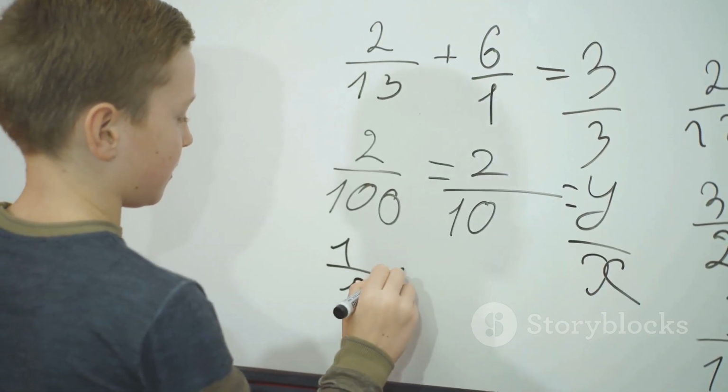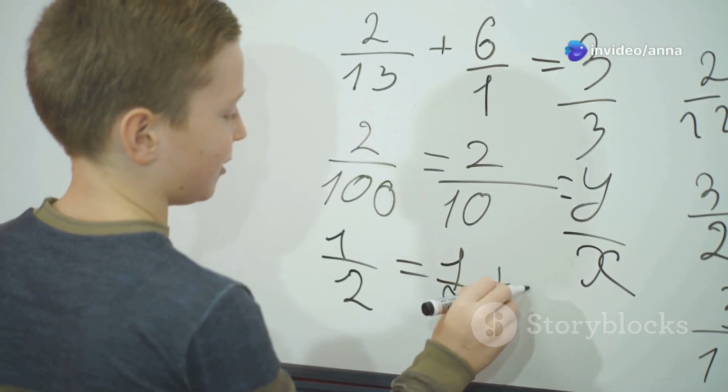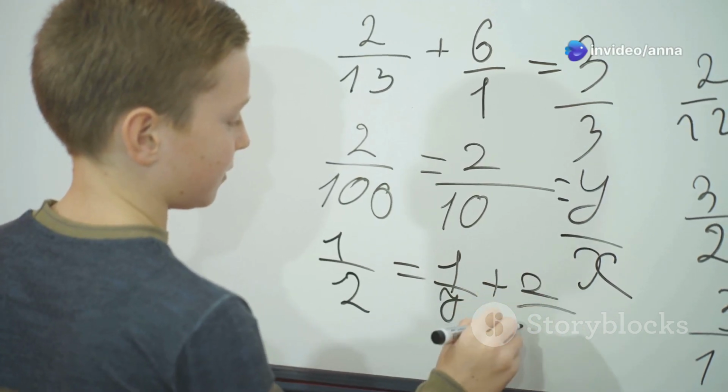Functions. A function is like a machine that takes an input and produces a specific output. For every input, there's only one output. Functions are used to model relationships between variables in a wide range of fields, from physics to economics. Understanding functions is crucial for analyzing how different factors influence each other.